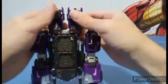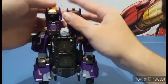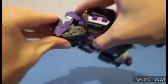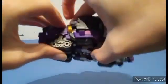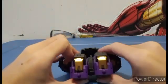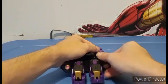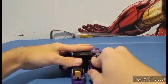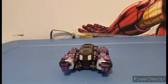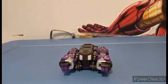mess with anything. And with all of that being said, make sure we get this in correctly. Yeah, just kind of hear that little click. And make sure we get that straight. But with all that being said, there's Helex in his robot mode, and the vehicle mode, and the end of the review.